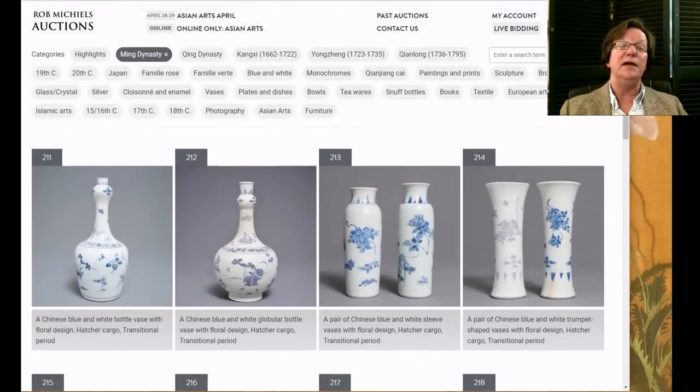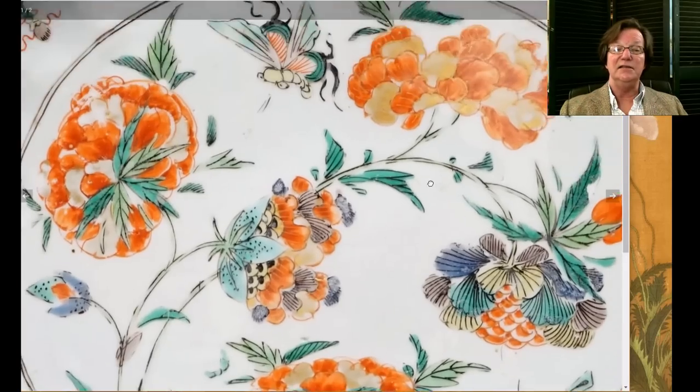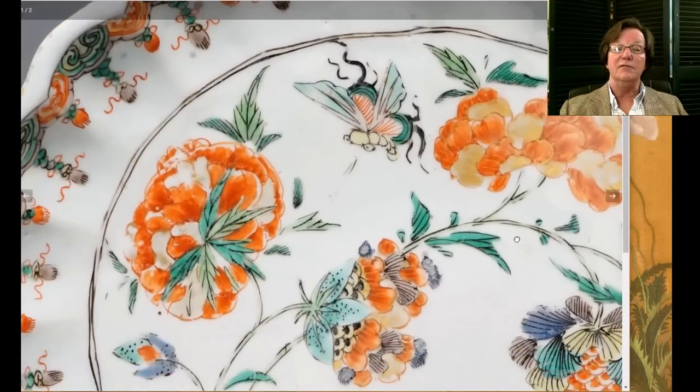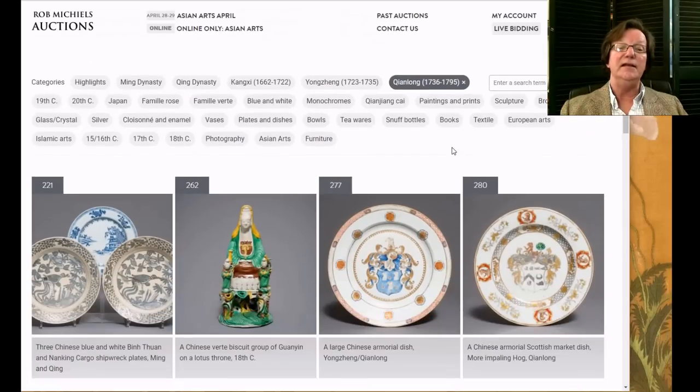They take really good pictures, and there's lots of photographs of everything. To give you some idea, like this Kangxi dish, you can blow it up by clicking on the image, and you get a real good look at it. They use excellent lighting, very simple. And then come over here.